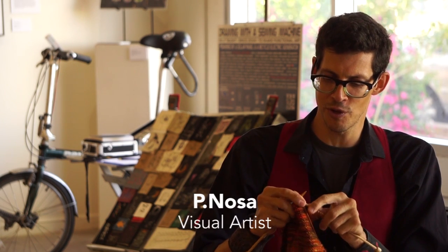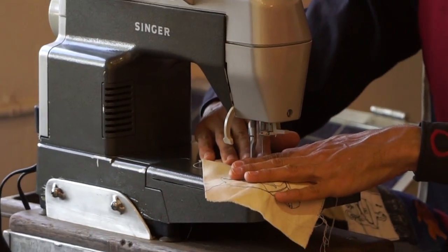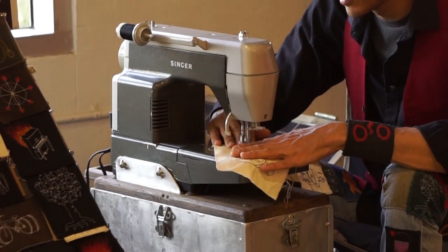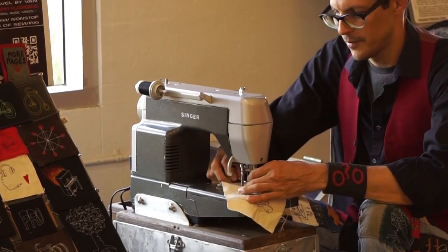My solar sewing rover is a portable sewing machine table. It's powered with a solar panel and a bicycle electric generator. The idea was to be able to sew anywhere, anytime, for anyone. It's my full-time job. I like to say it's my career, this sewing, drawing with a sewing machine.